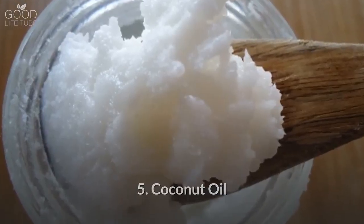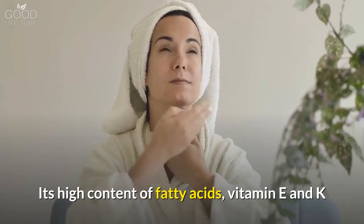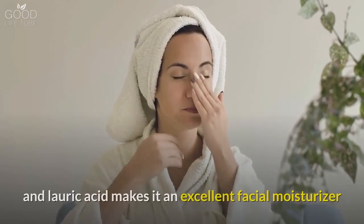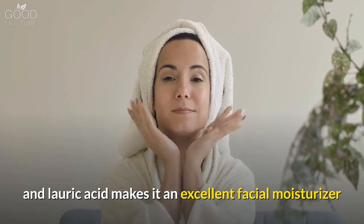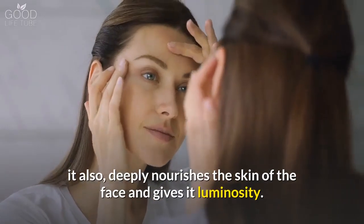5. Coconut oil. Coconut oil is a powerful moisturizer. Its high content of fatty acids, vitamin E and K, and lauric acid makes it an excellent facial moisturizer that also deeply nourishes the skin of the face and gives it luminosity.